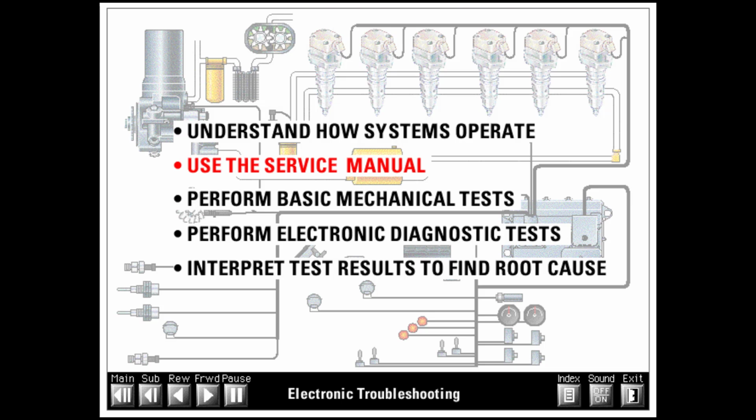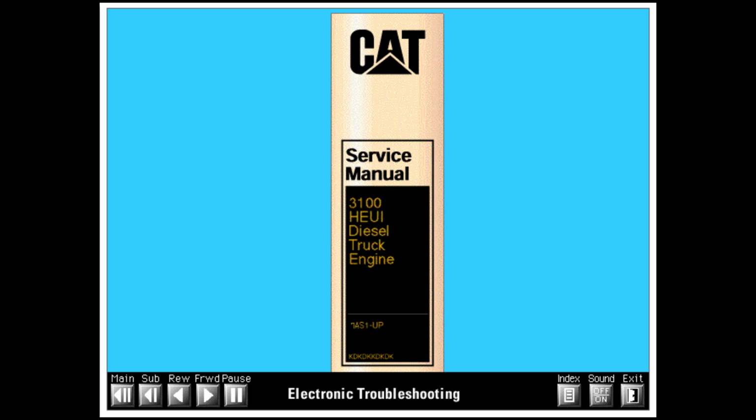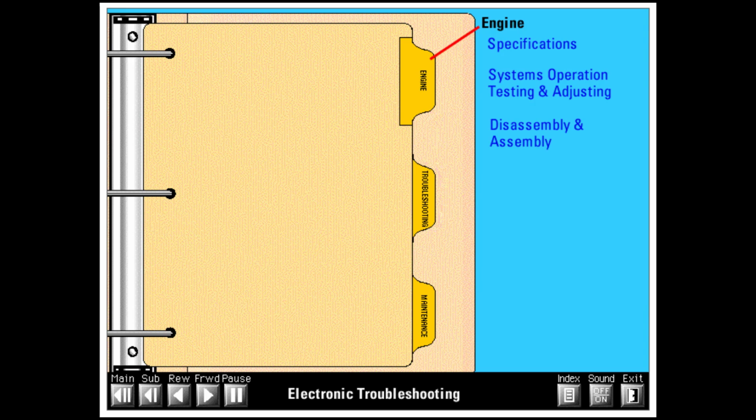A second important skill is the ability to use the Caterpillar service manual effectively. The service manual has 3 parts: engine, troubleshooting, and maintenance. Under the Engine tab, you will find 3 modules: Specifications, Systems Operation, Testing and Adjusting, and Disassembly and Assembly.